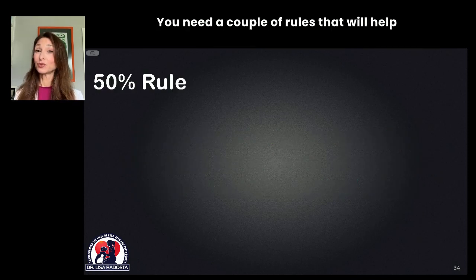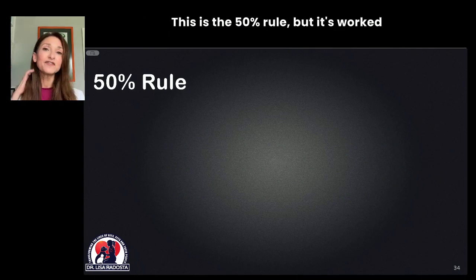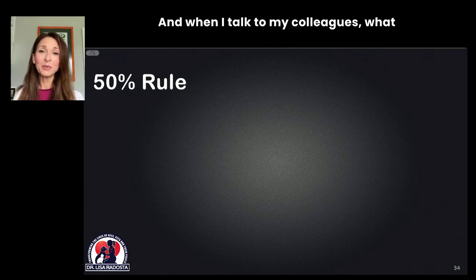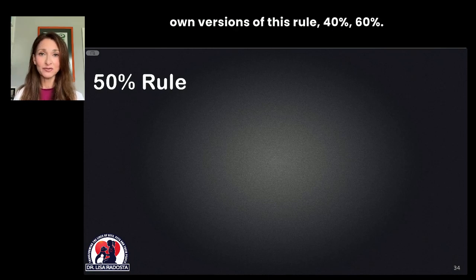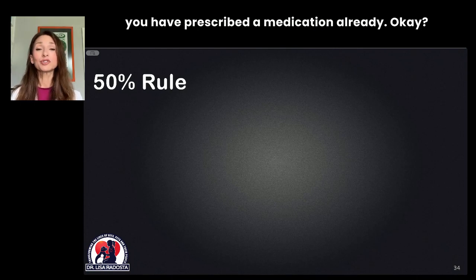Next, you need a couple of rules that will help you to know when and how to make changes. So this is my made up rule. This is the 50% rule, but it's worked for me for well over a decade. And when I talk to my colleagues, what I've noticed is that they all have their own versions of this rule, 40%, 60%. So this is our 50% rule. You're going to apply this rule when you have prescribed a medication already, okay?